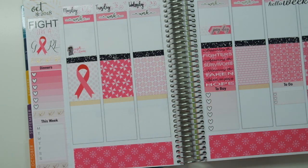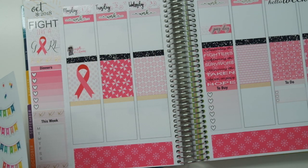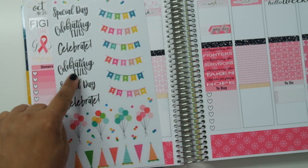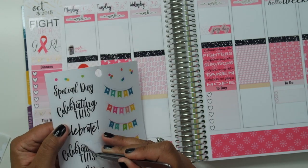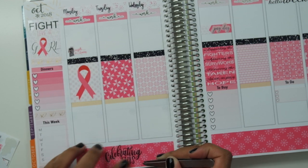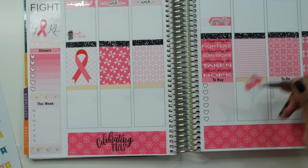Ever. Literally, ever. And I went through what I had to go through with my treatment, and it was what it was. I had to go through it. There were hard-ass days. There were hard-ass nights. This sticker sheet I'm taking from a Happy Planner sticker book, and I like the celebrating this and the balloons, so I'm definitely going to use that because I do celebrate the fact that I am in remission and I am healthy. I'm lucky. But again, I never saw myself as a victim at any point in my treatment.